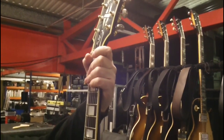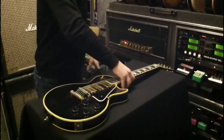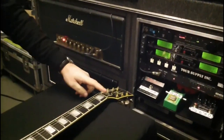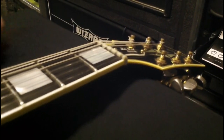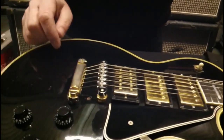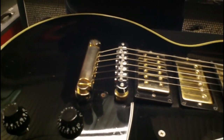In which case we should have maybe kept it stock, because we've changed nearly everything on it. Compensated nut up here, it didn't play in tune too well down the bottom end, so an Ivana compensated nut dealt with that. That's now a lot better. It originally had a Bigsby fitted, as you can see, there's the mounting holes for the Bigsby. That got taken off.